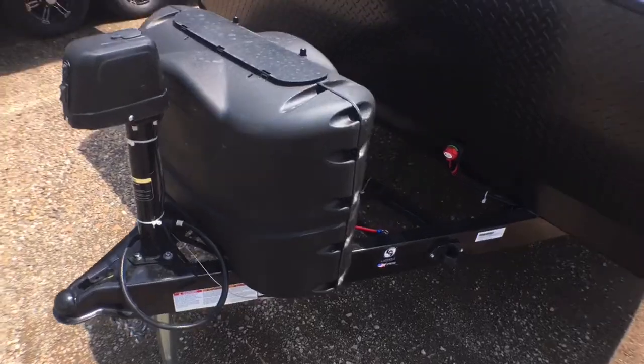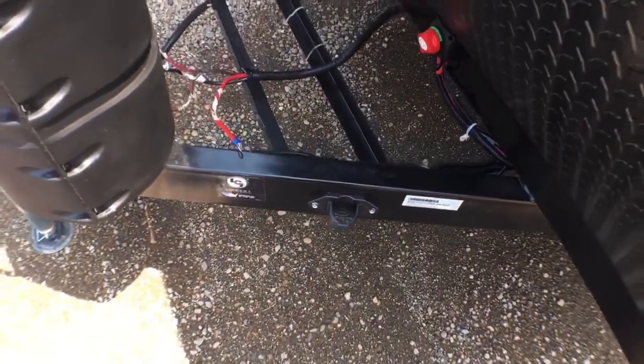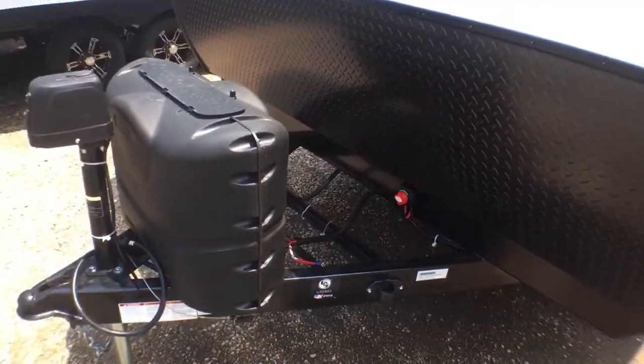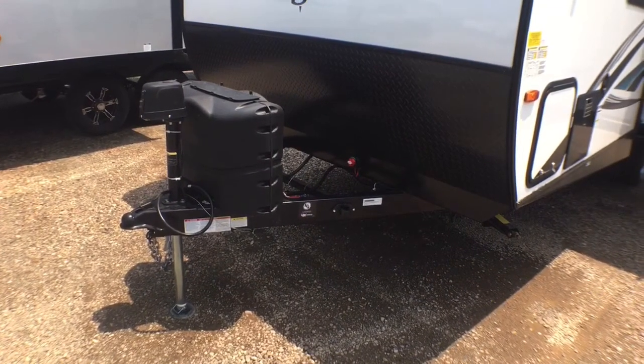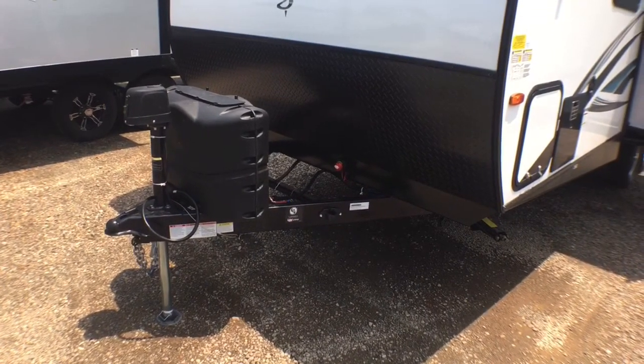Two 20-pound propane tanks, and you're also going to notice that you have a 7-way plug holder, rails for your battery, and a handy battery disconnect. That way you can kill all 12-volt power to the unit, and that's really a good feature considering that you've got the 12-volt compressor fridge.